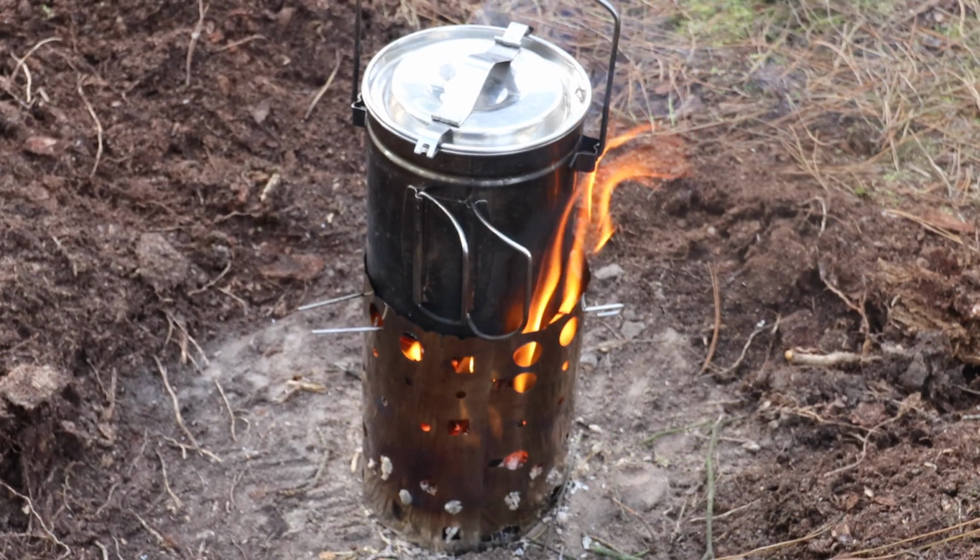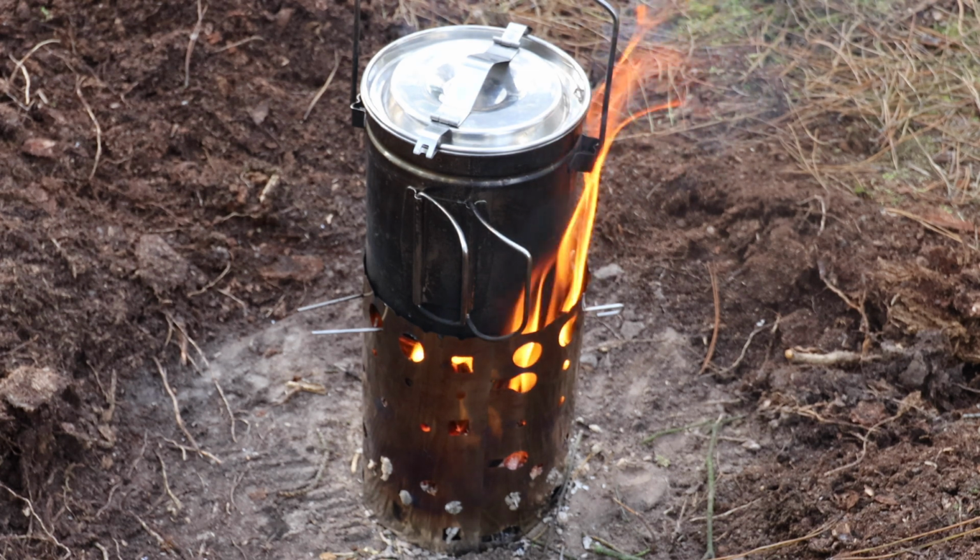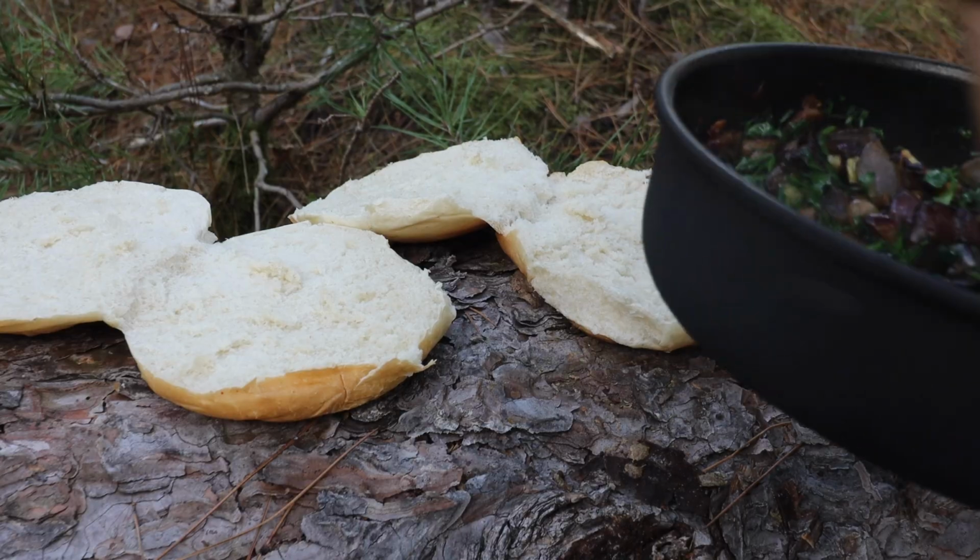John's saying that stove burns really well, and it does. It's not masses of smoke. I think there's so many holes in it, you get a good airflow. So yeah, it's good.